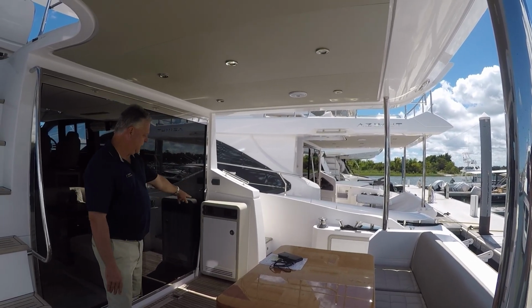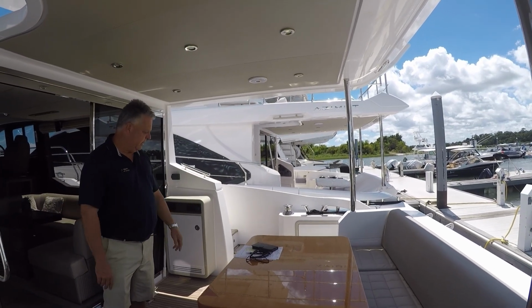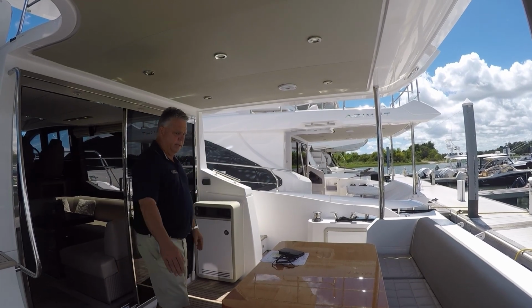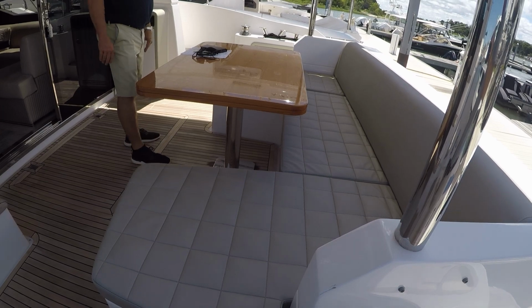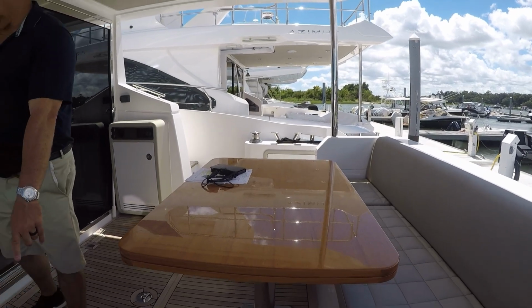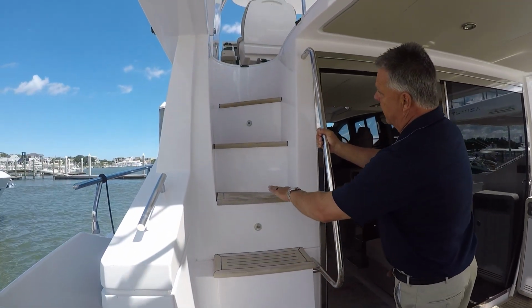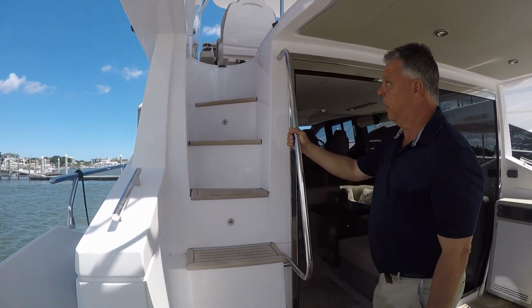You have an ice maker here. You've got the stern winches on each side. It's got access to the crew right here. You can see a very nice, comfortable U-shaped couch back here, as well as a nice wooden table. It's got a chiller. Another nice feature on the Azimuts is a gradual incline up to the bridge, not a ladder or a straight-up set of stairs.